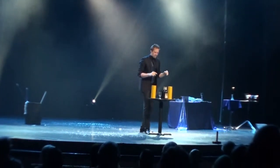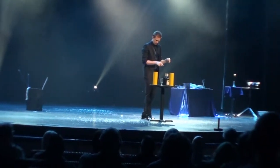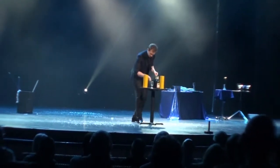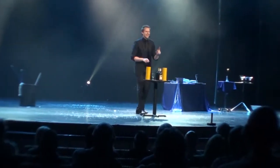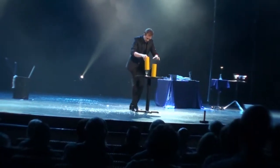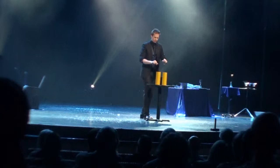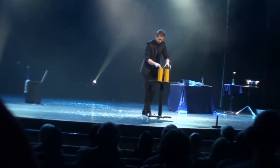In order for this trick to be successful, the glass must be the same distance from the bottle as the bottle is from the glass. Perfect. Let's start the trick. Cover the bottle with one tube and the glass with the other. Make a magical gesture. Don't overact. And the glass and bottle have changed places.